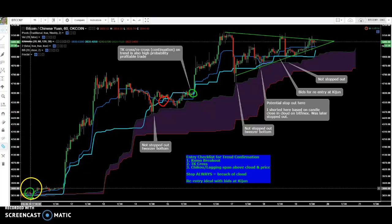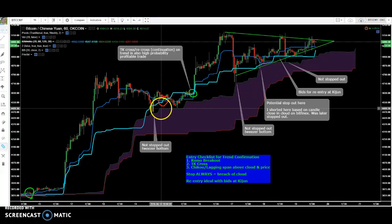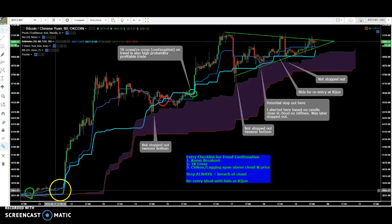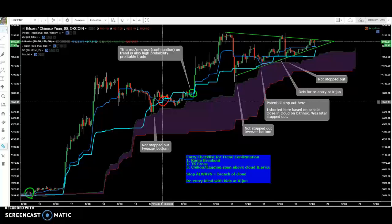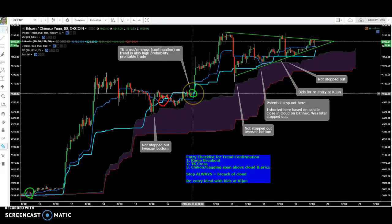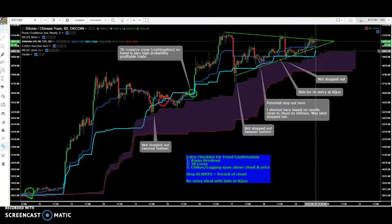So as you've probably seen on Twitter, Kumo breakout with the TK cross, which is the long signal. You had plenty of time to get in here. We had the breakout, excellent. TK recross, that would be your closing signal. TK recross again, that's another entry signal. And we've yet to have the TK recross for the closing signal.